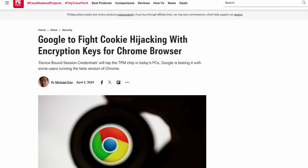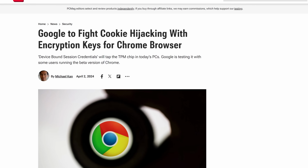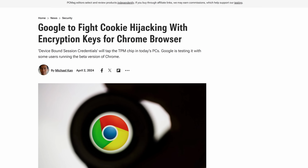In a silver lining for Google, the agreement will spare the company from a potential $5 billion penalty, which is good because they need that money to invest in their next project, preventing other people from stealing your browser data.